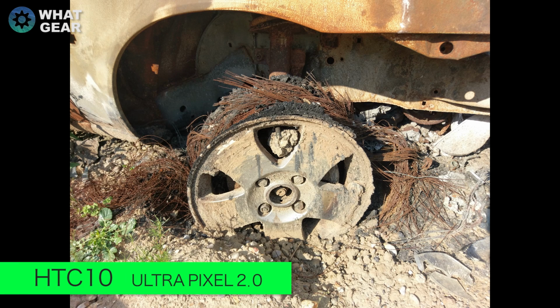And here we have the HTC 10, and it's really bright under that wheel arch. It's actually absorbing a lot more light from those dark areas. It's definitely a brighter picture, and that might be something to do with the ultra pixel technology. Once again, I'm really impressed.